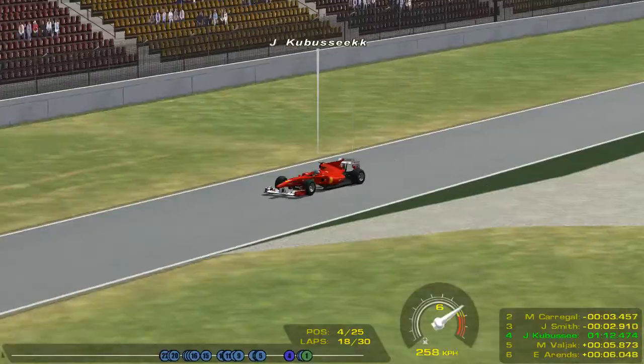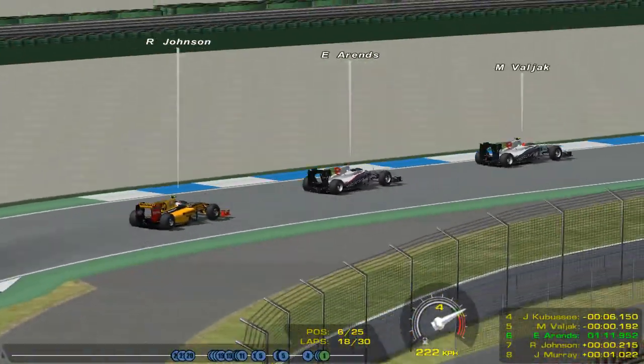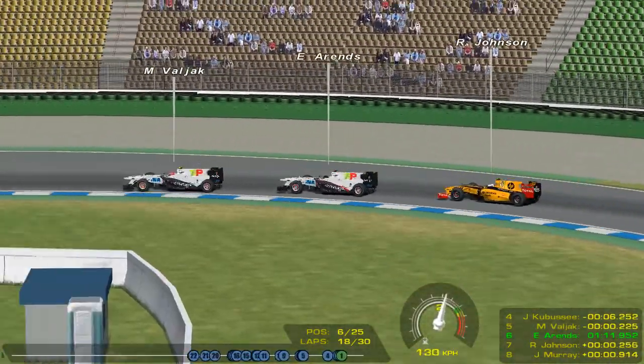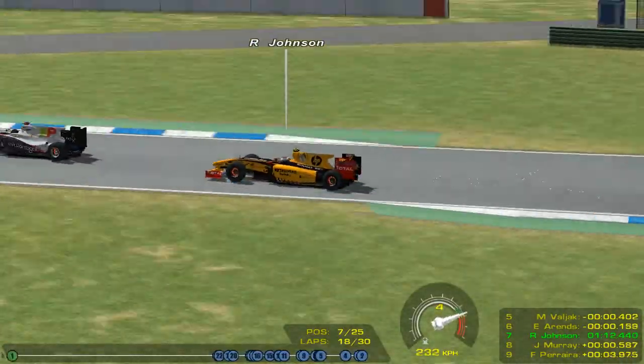Tuga's gone wide. I don't know if she kept it on the track. She did, but she's lost a lot of time. Valyak is pitting, not enough fuel. Valyak is pitting on lap 19 out of 30, so he'll go 11 laps to the end of the race. That should be doable.